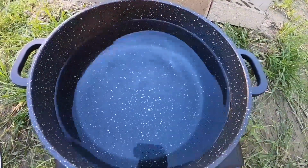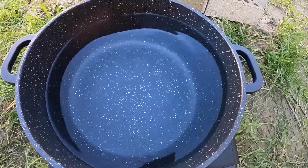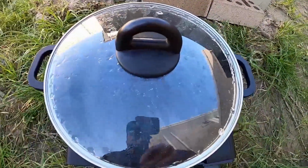As you can see, I haven't filled it all the way up to the top because I've got 6 yabbies to go in there, so I need to leave room for them. All I'm going to put with these yabbies, guys, is a little bit of salt. I know they live in fresh water, but I figured I'd just put a little bit of salt with them just to add to the flavour.